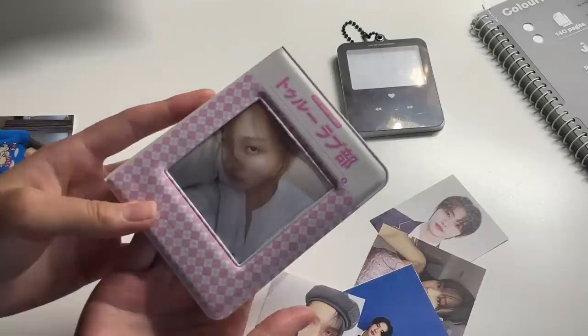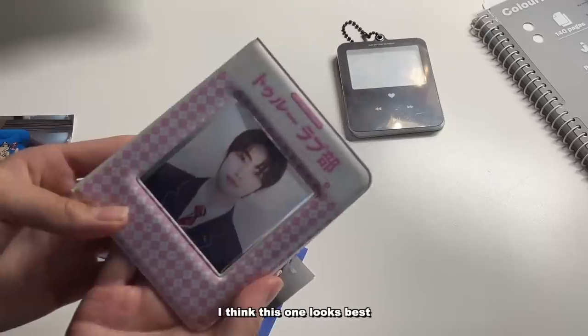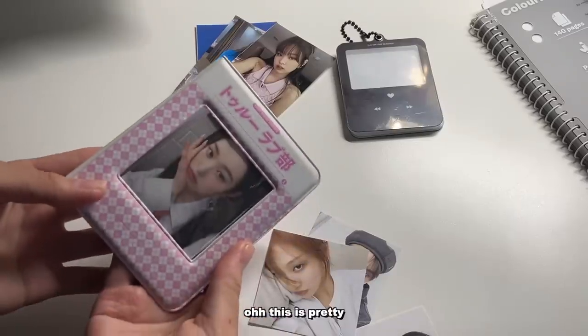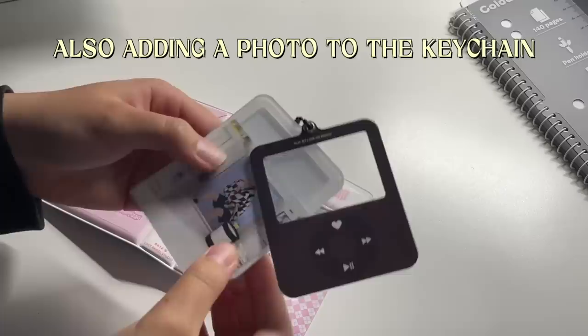So this is 1, 2, 3, 4, 5, and 6. I think this one looks best because it's both middle. Oh, this is pretty. I think I'll just go with this one for now.